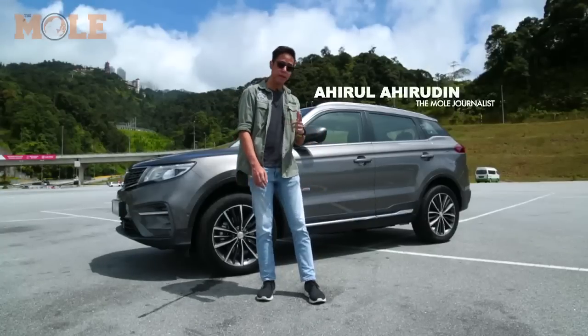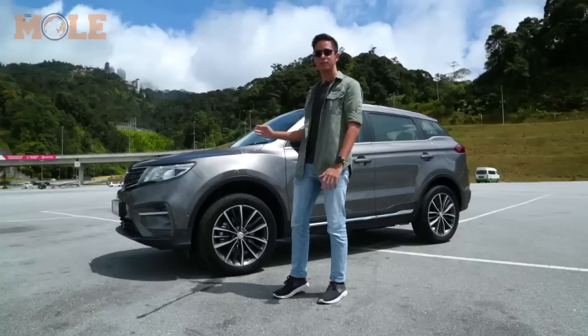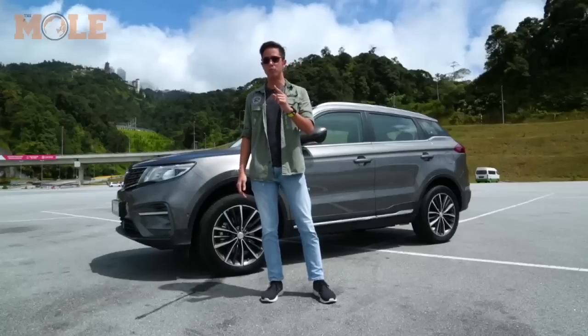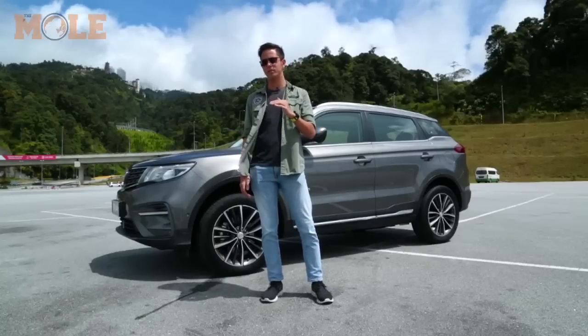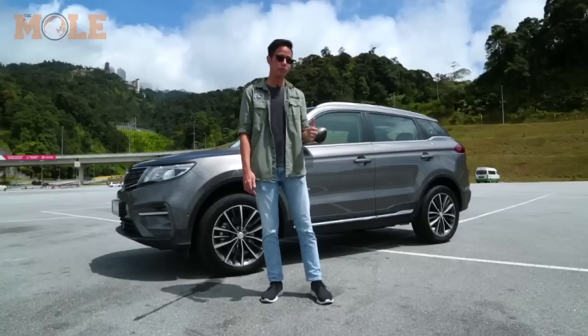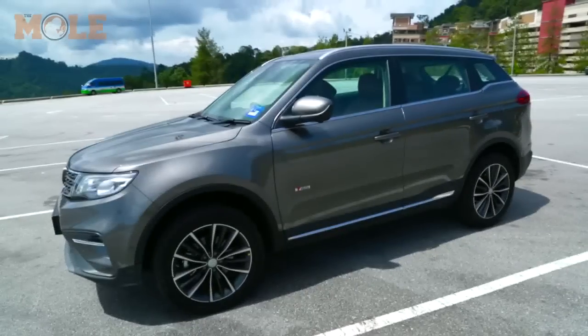Hello, today we're gonna talk about the much talked about car, the Proton X70. To give you a background, this car price starts from slightly below 100,000 ringgit and goes all the way up to 124,000 ringgit for the premium variant. And right here now, we have the premium variant.